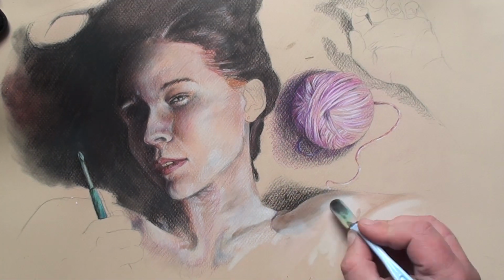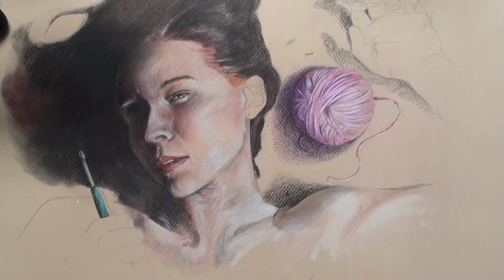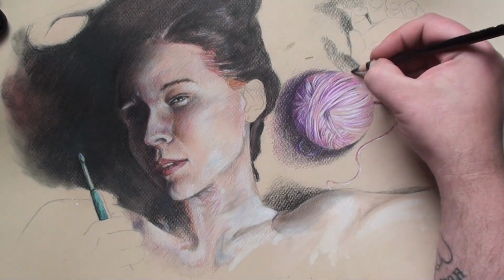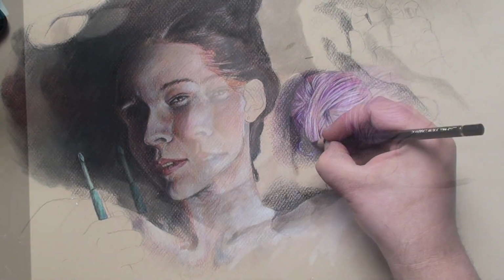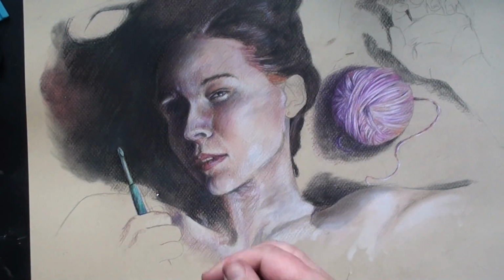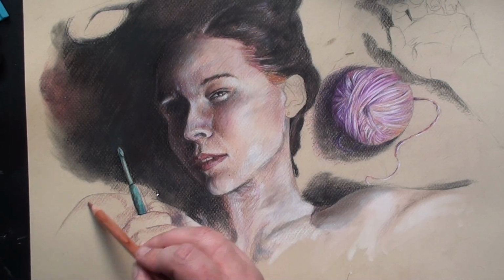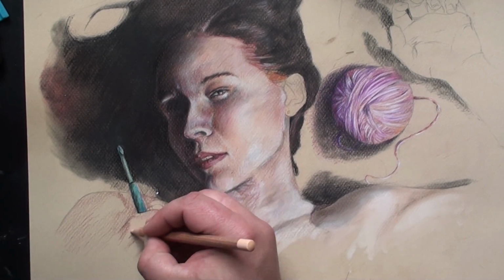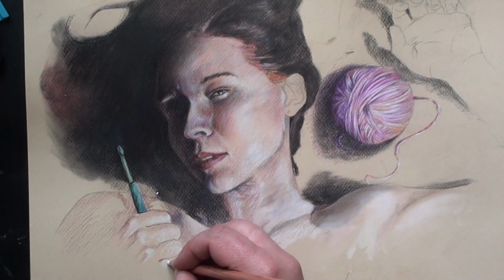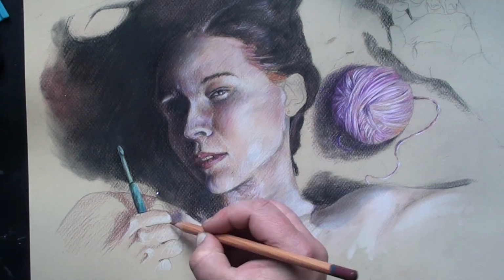Working on different paper this time. It's not the Clairefontaine grease paint on paper, the grey one, which I usually use for everything. This was a Canson Teintes, not Teintes Touch, the original Teintes pastel paper. It's got a honeycomb texture on it, which I used to use all the time, but since I started with the Clairefontaine paper, I can't go back to it. I don't know what's wrong with me.